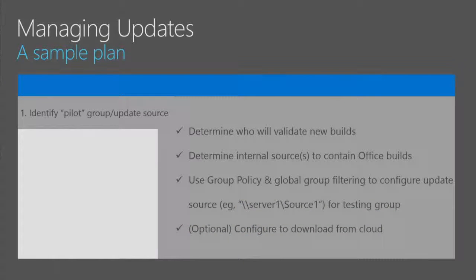So the overview is, the first step is, I think, the hard part, identifying your pilot group. Who is going to get your updates? Who's going to be your vanguard, your validation group? Then figure out who they are, and figure out where they're going to get their updates from. What if you want to have an internal source? So your validation group's going to get their stuff from source 1.